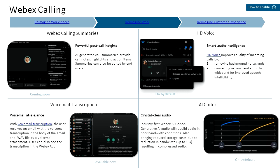So there's a lot of narrowband audio taking place, and we're converting it through this acquisition of Babel Labs, the HD voice and the AI codec that we're going to talk about down below. Huge improvement on the audio quality, regardless of which device you're calling out on.